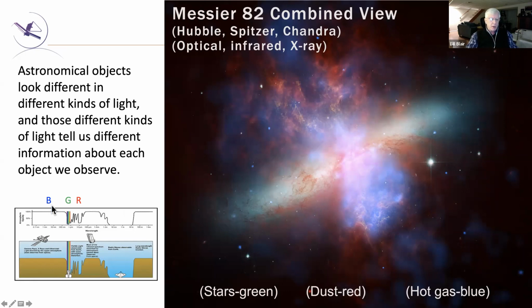So what happens here is that astronomers assign a color to the X-ray, a color to the visible light, a color to the infrared light, and they put them all together in one picture, and you see what looks like a color picture. So what are these different kinds of light telling us about this galaxy? Well, it turns out that there's a tremendous burst of star formation going on down in the center of this galaxy. And you see that in the visible light, but a lot of that is blocked by dust in the visible light. So you see the extended galaxy, but you don't really see the starburst.